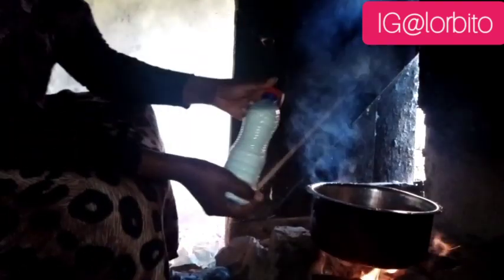I bought some milk. This is 500 ml, just half a liter of milk. And this goes for 30 cents. 30 shillings.